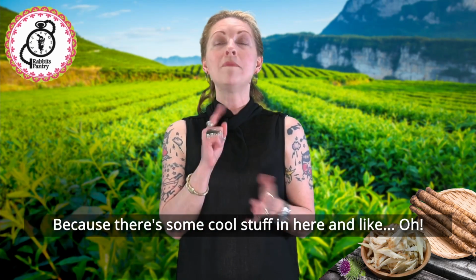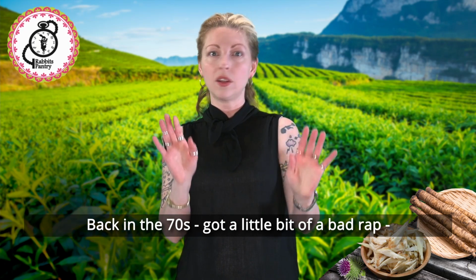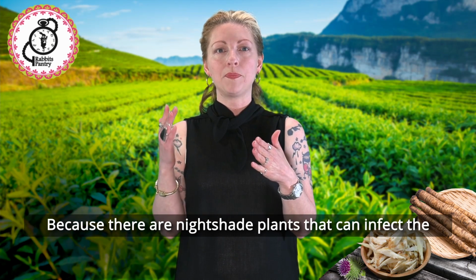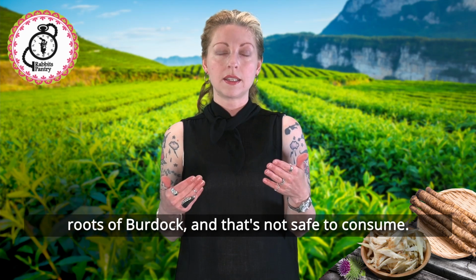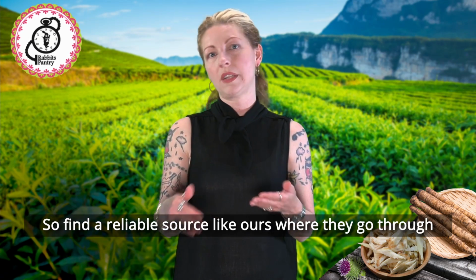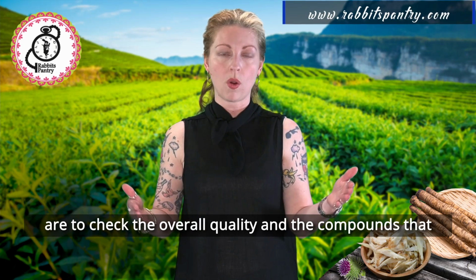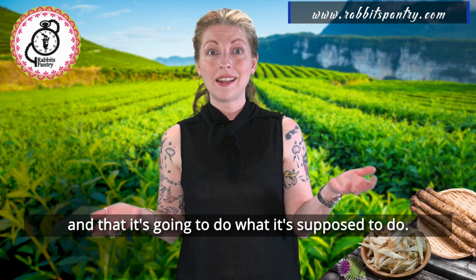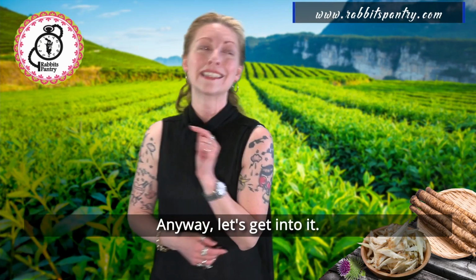And make sure you purchase it from a very reliable source. Back in the 70s, it got a bit of a bad rap, and I think that's why there's not a lot of research on it, because there are nightshade plants that can infect the roots of burdock, and that's not safe to consume. So find a reliable source like ours where they go through testing. The tests performed on these herbs check the overall quality and the compounds in them, to make sure it's safe and that it's going to do what it's supposed to do. All right? Just wanted to let you know. Anyways, let's get into it.